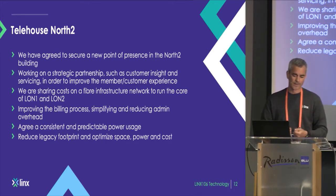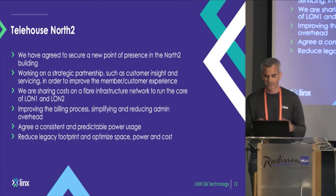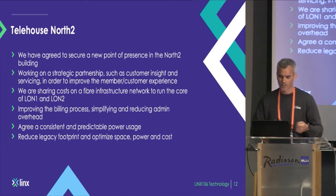We're also installing new infrastructure that is going to be a shared cost. At the moment we buy from Telehouse, which is their acronym for their services, and that runs our inter-switch links, our ISL connectivity. We've got something in the region of 50, 60 that fluctuate up and down as we migrate and do various network developments. We have bills for each one of those.